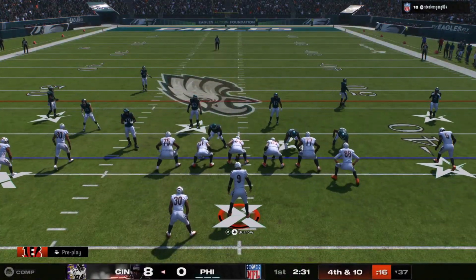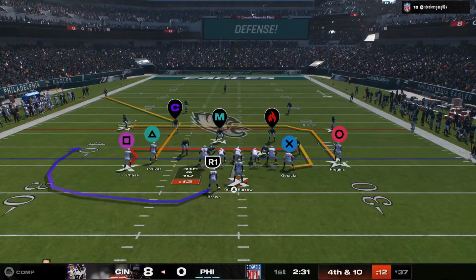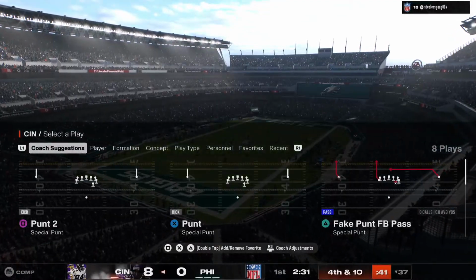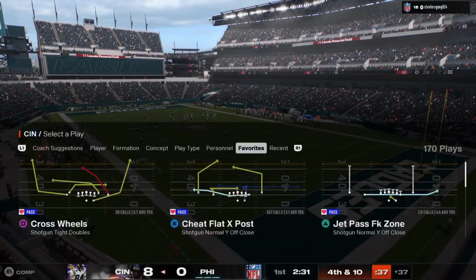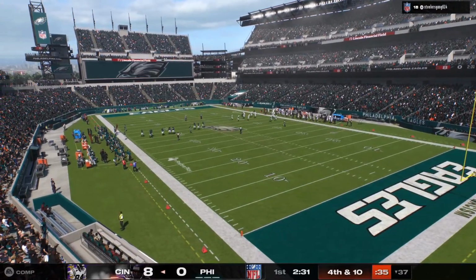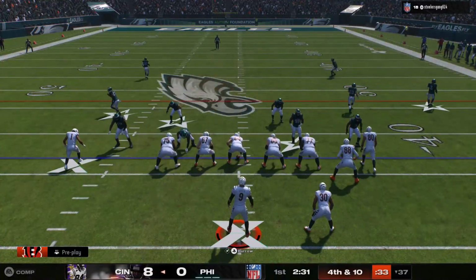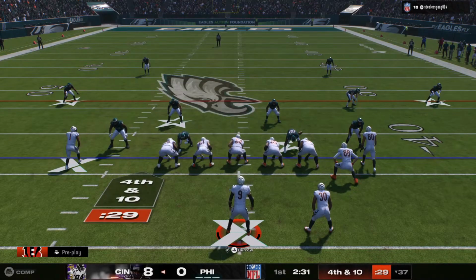Early big play here. They're going to go for it on fourth down. Now a timeout, Cincinnati. That's their second. The punter remains on the sideline. They're going to line up and go for it on fourth down.